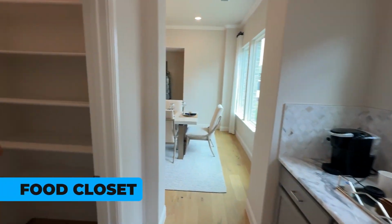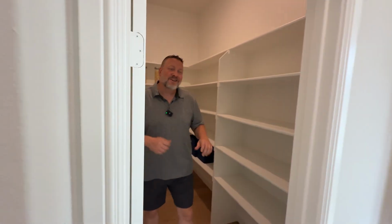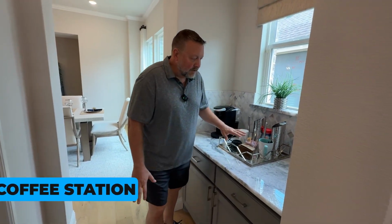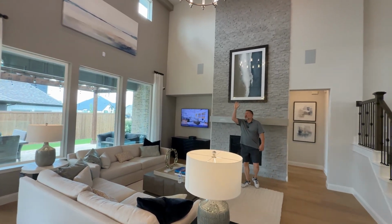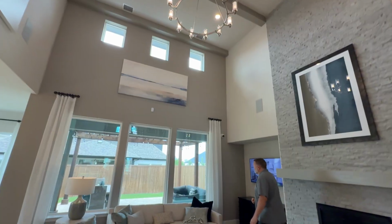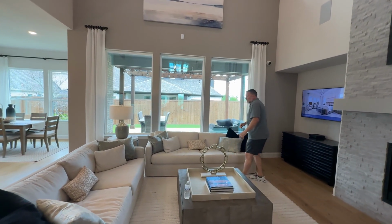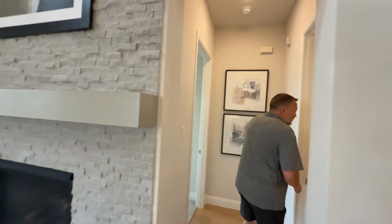Gotta get the food closet. This is huge. This is Scott-approved food closet. You know me and food closets. I always like that. A little coffee station here. And let's go into the living room. Living room, we have brick going all the way up. We have these exposed beams on top. Little farm style going on here in the chandelier. And these giant windows. These are huge. Then we have more windows up there. This gives you a lot of space just to feel comfortable in your own home.